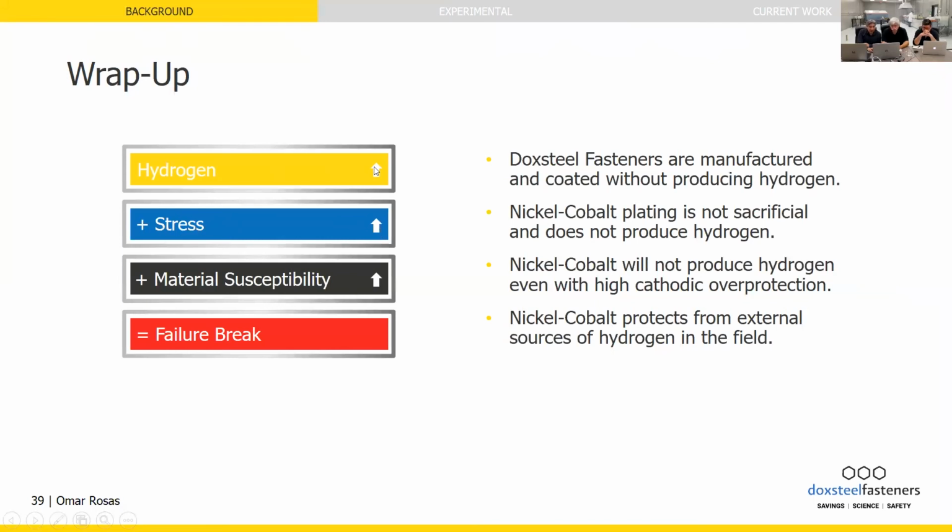If they are all high, we have a failure break. If we can stop just one of them, then we can stop the failure. So what we are doing right here at Doxsteel Fasteners, one of the many, many layers that we do to stop failure, is modifying this environment. So the nickel-cobalt coating is not producing any hydrogen. So we can check that, and we have no failure.